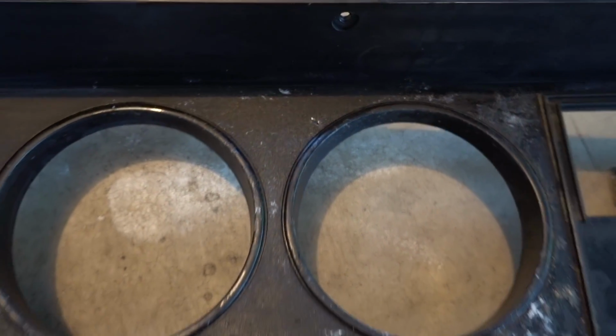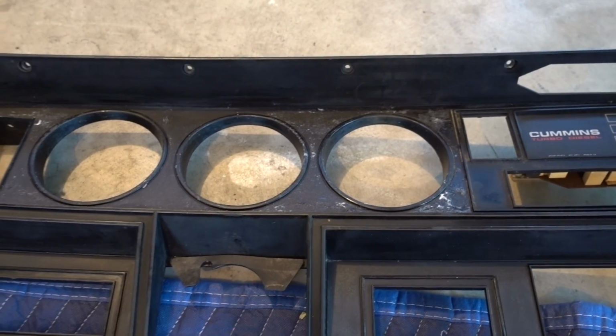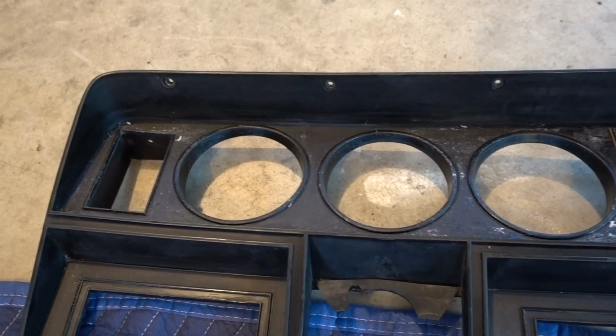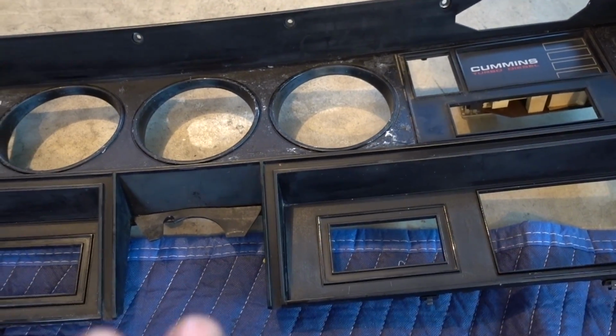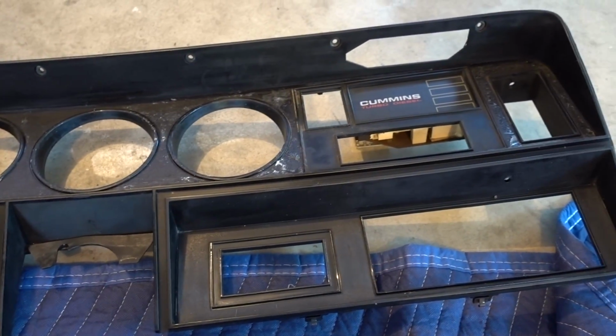So let me know what your favorite method of removing really sticky adhesive is, because this stuff really doesn't want to come off. You really got to let it sit on there and kind of pick it all off.